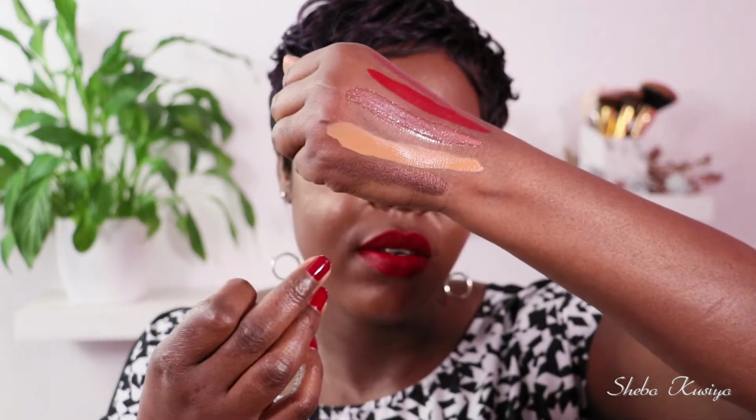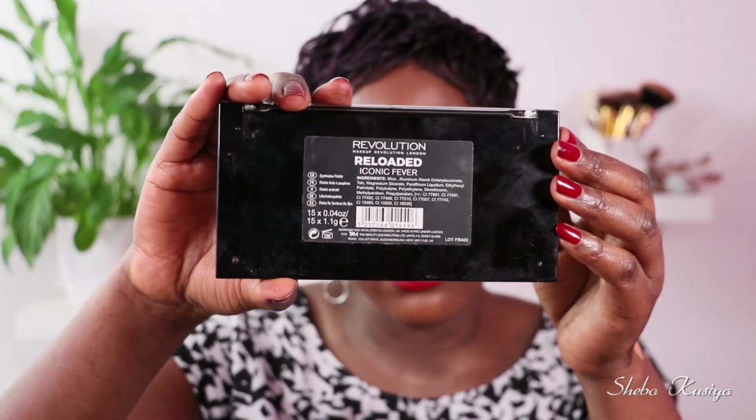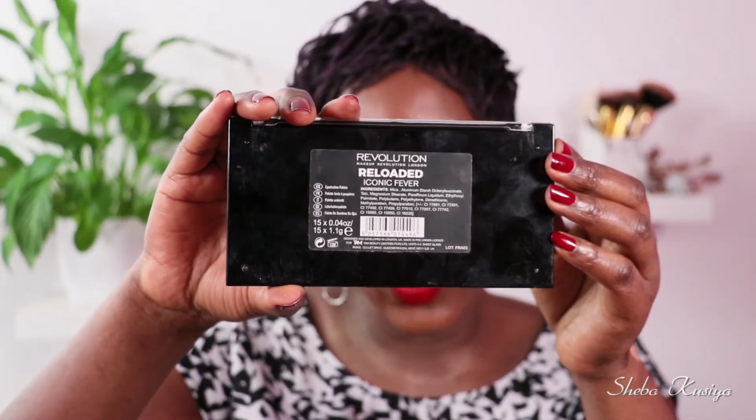You apply this all over the lid, and you just, look at that. That is beautiful, and this gives you this beautiful finish on the lid, more like a shimmer, but it looks gorgeous. And also you do get the mattes, for your transition shades, and even those two shades up there, which I used to highlight my inner corner. So that is another palette. It is called Reloaded Iconic Fever, which is this one here. That's the palette name.